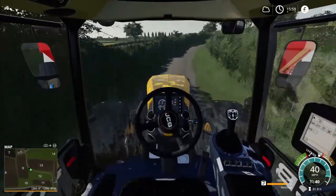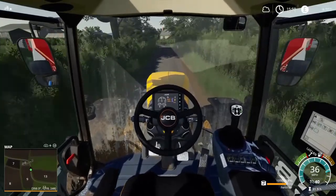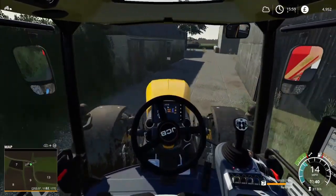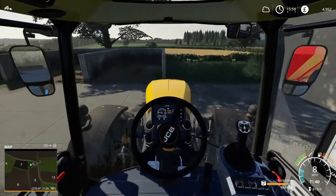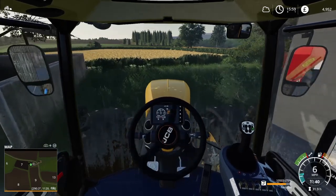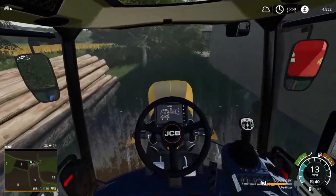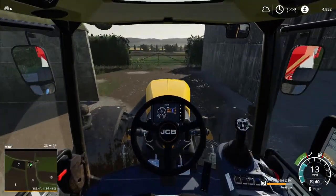Which one was it? Field 40, I believe. Where is the Smeggian entrance to this flipping field? Do I have to come through the farm to get to it? What the heck? Well, how are you supposed to get to Field 9 then? I am mightily confused now, people. No, I'm not. I am an idiot.